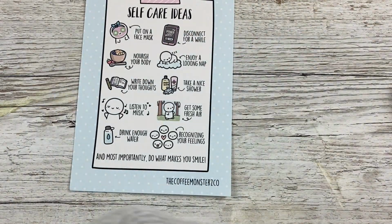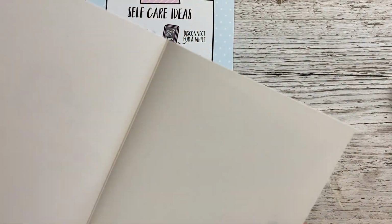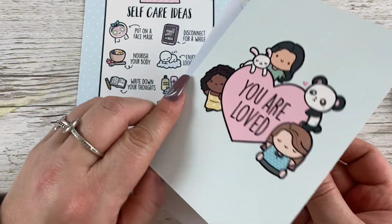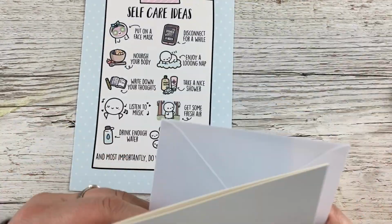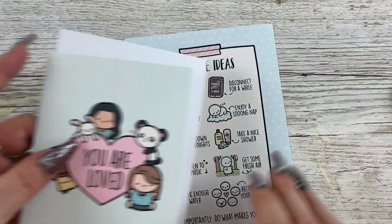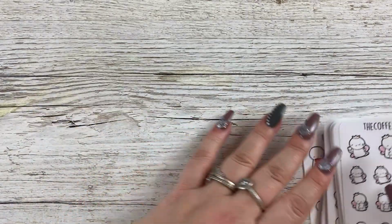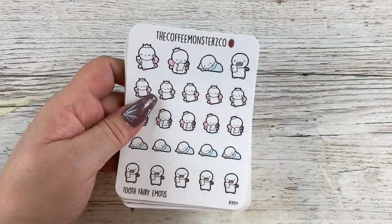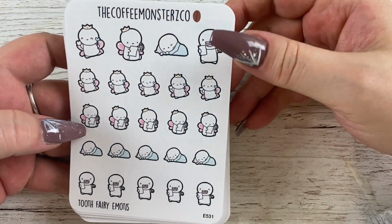And then we'll have a little card that says, you are loved. Oh, it's a little Coffee Monster Co. card. Aww. Mine was packed by Mama Tater. Oh, I'm so happy with that. That's so nice. So let's get into my order from the Coffee Monster Co.